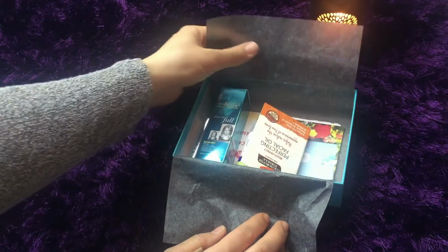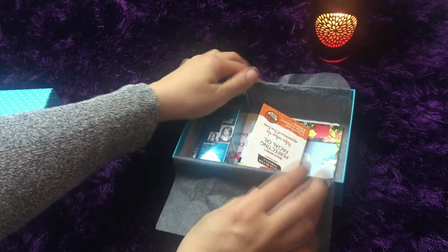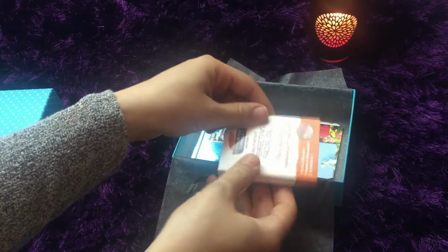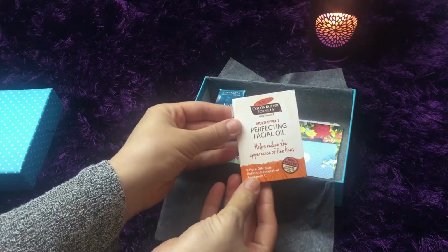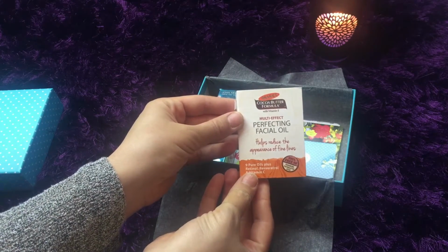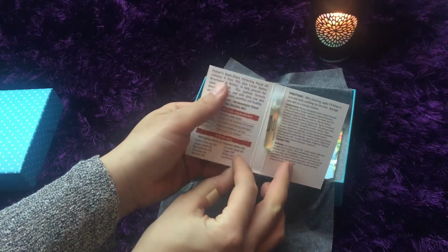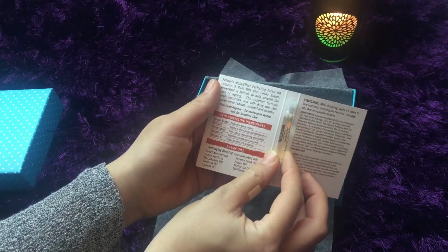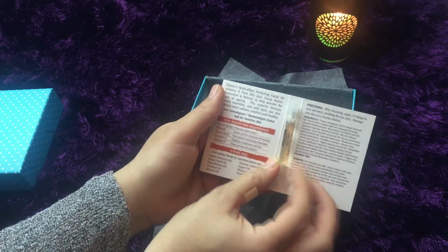So the Bellabox is a beauty monthly subscription box that comes in a beautiful blue reusable bag. Everything is reusable in terms of the packaging, and what they do is they give out different samples of beauty products, oils, creams, so forth for you to try. Back when I started these, they do cost around $10 each month, but I got the first month free as part of a promotion.